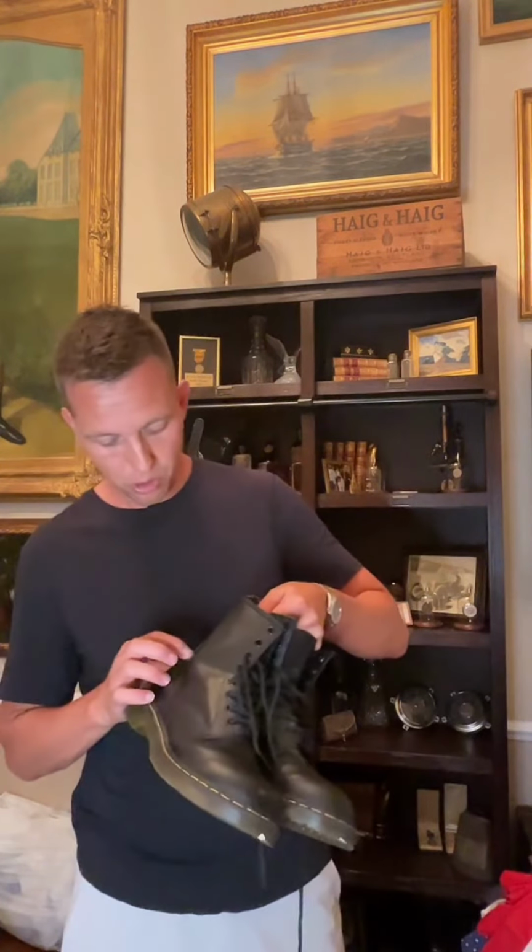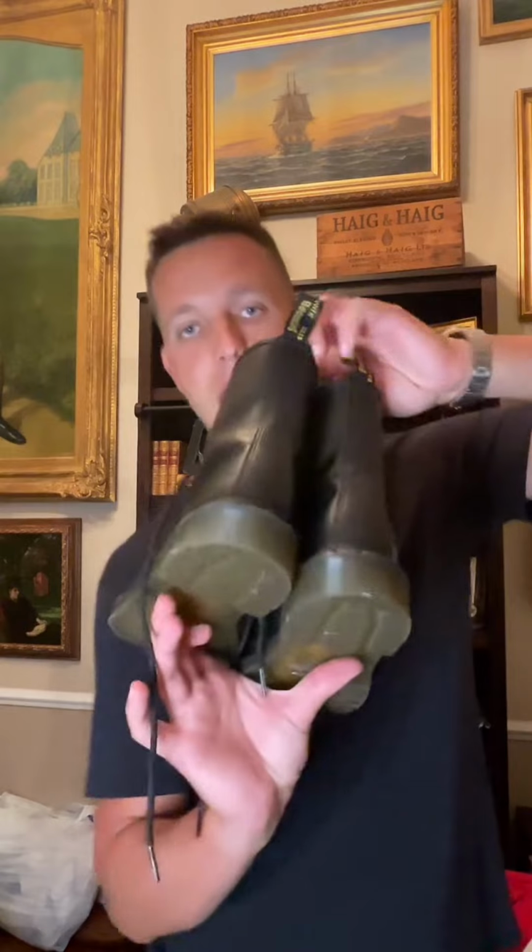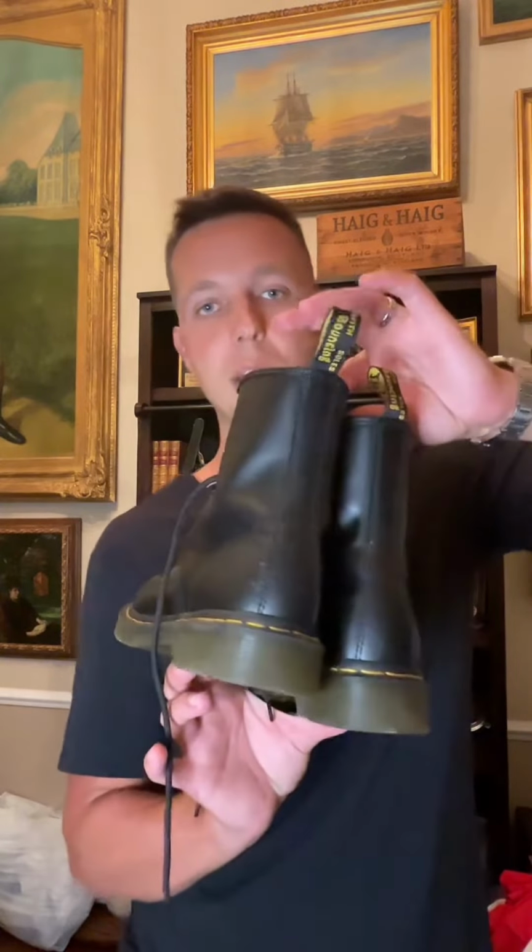Since Ethan, you're in the house, some good old Doc Martens. Guys, these tall Doc Martens do really well in the fall. Actually, they do well year round, but they do really well in the fall and winter. They're still a thing. And look, nubs on nubs.